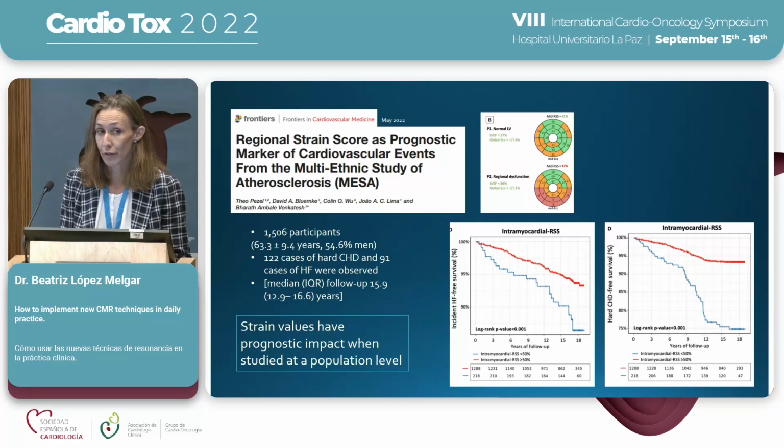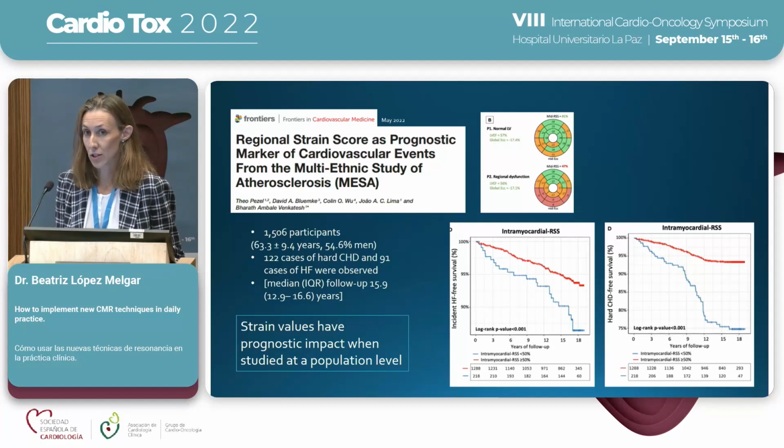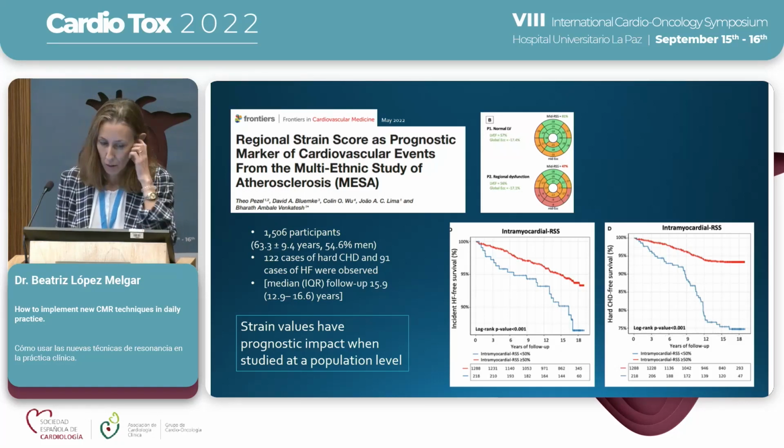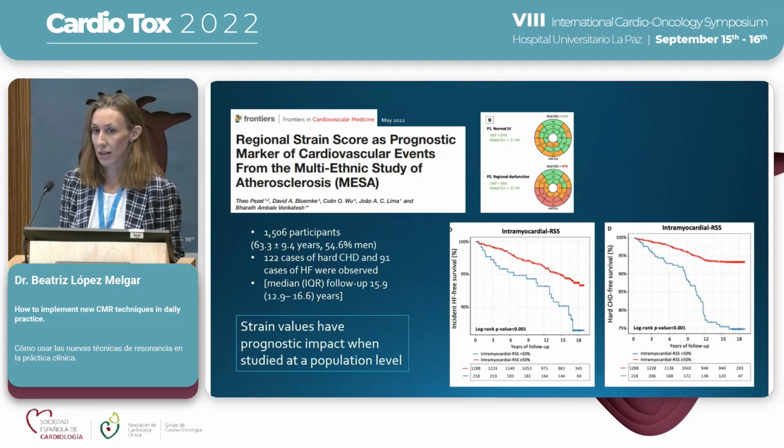Regarding the prognostic value of strain in the population, there is a very recent publication from the MESA study. You may know the MESA study because it's the cornerstone study that demonstrated the value of coronary artery calcium score to predict cardiovascular disease. In this population-based study, they analyzed strain in 1,500 participants, and they showed that a reduced intramyocardial strain, the one that we measure with myostrain, indicates poor prognosis, increased risk of not only heart failure, but also minor cardiovascular events and cardiovascular death. So yes, strain values may have a prognostic impact when you study them at a population level.